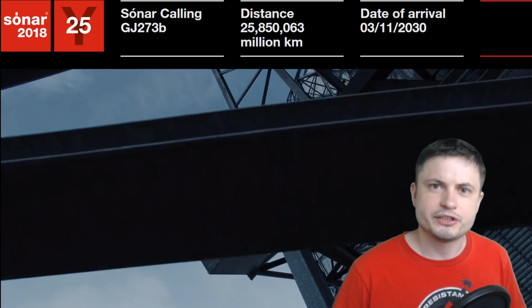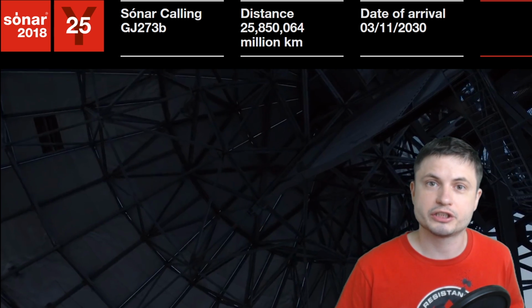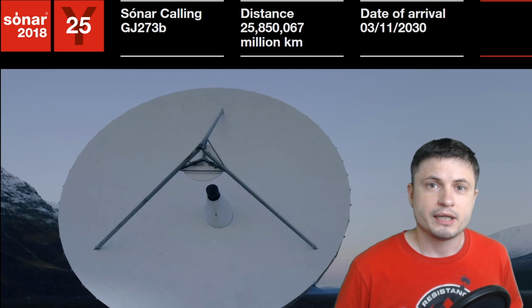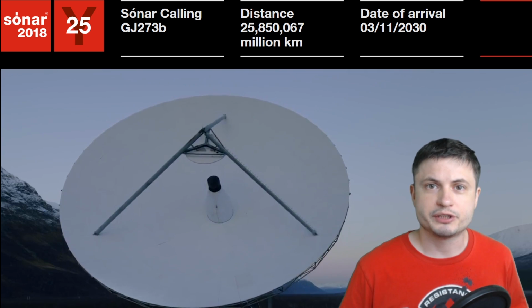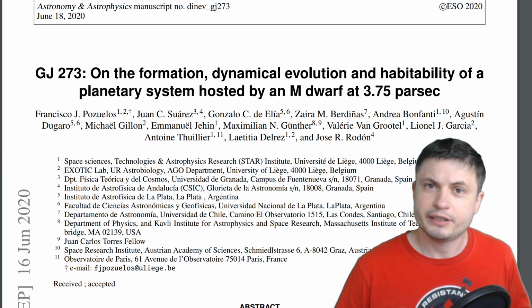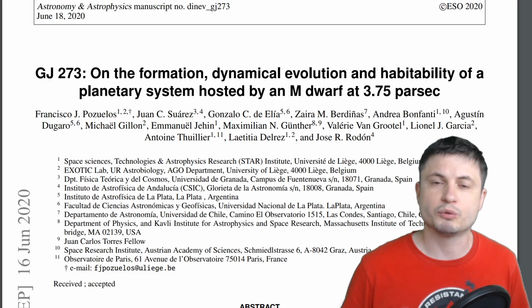And although the messages themselves will not arrive at this star until 2030, and we're not actually going to hear anything back, if anything, until 2043, I wanted to investigate the star system itself because one of the recent papers analyzing the star system suggests that it might actually have a habitable world after all. Let's talk about this, and welcome to What the Math.